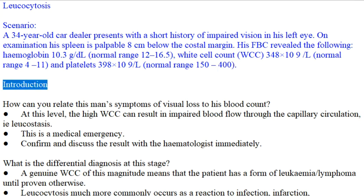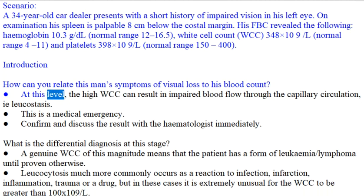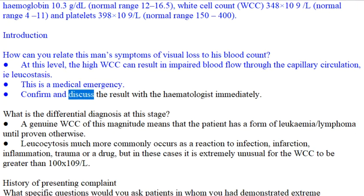Introduction. How can you relate this man's symptoms of visual loss to his blood count? At this level, the high WCC can result in impaired blood flow through the capillary circulation, i.e. leucostasis. This is a medical emergency. Confirm and discuss the result with the hematologist immediately.